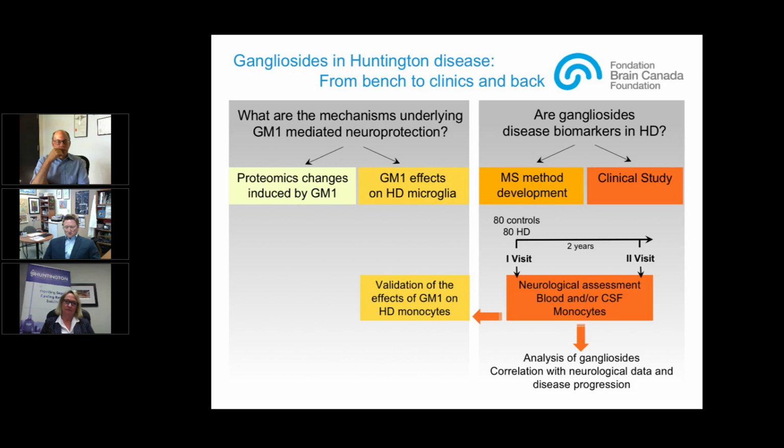Now, we're also going to be collecting information which many of you would have normally done at clinical visits, such as the MOCA, the cognitive testing, the UHDRS, the United Huntington's Disease Rating Scale. So we're going to be collecting some basic clinical information along with it. But this study is not meant to take much more time than what you would have during a regular clinic visit, so that it should be easy to participate in.